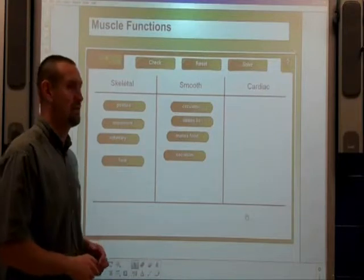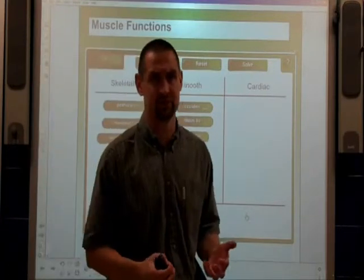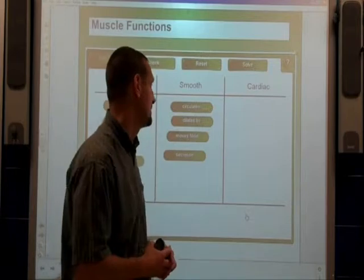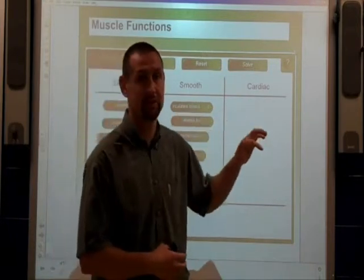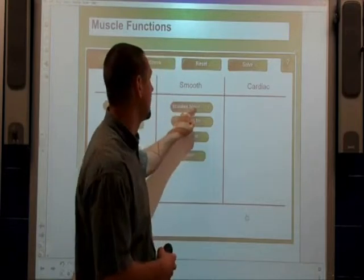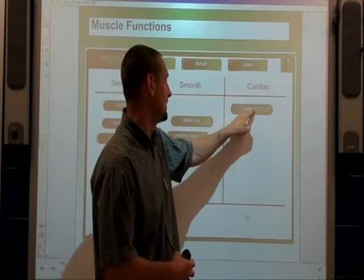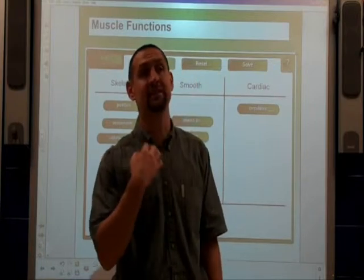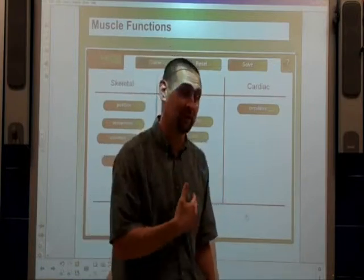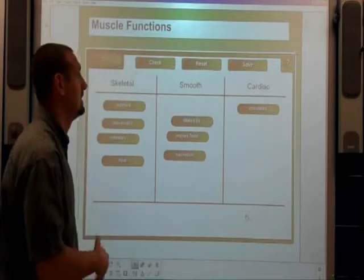So what about cardiac muscle then? What does cardiac muscle do? Well, part of what cardiac muscle does is it also helps to circulate your blood. So not just your blood vessels are involved with that, but cardiac muscle also can help circulate your blood. Because that's its primary job. Every time the heart beats, the blood gets circulated around the body. So cardiac muscle's primary job is circulate.